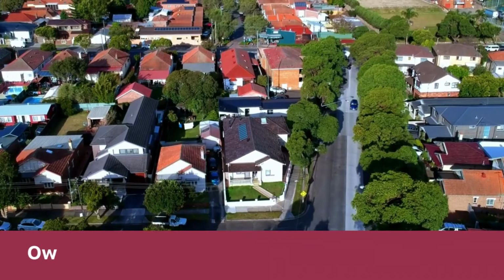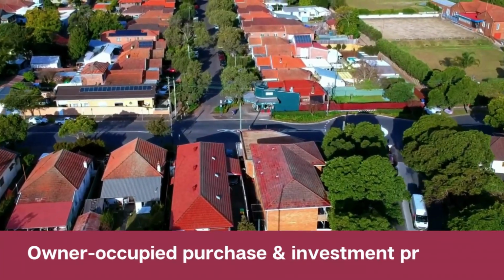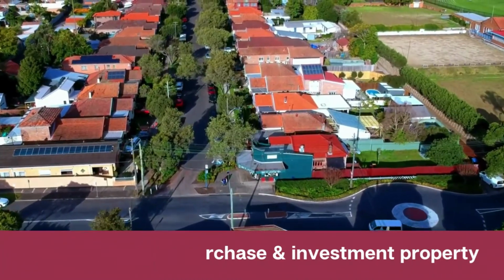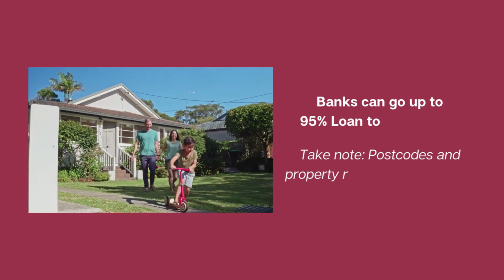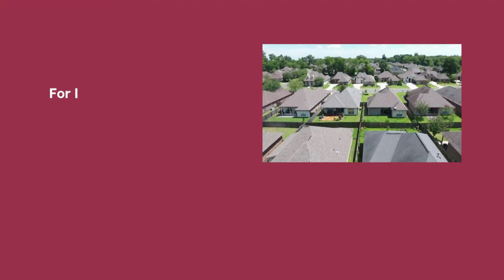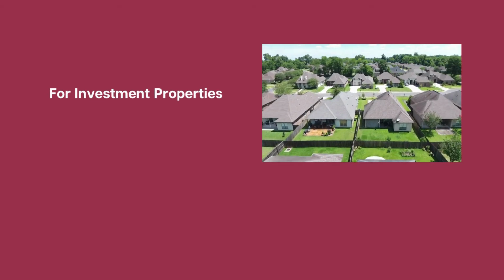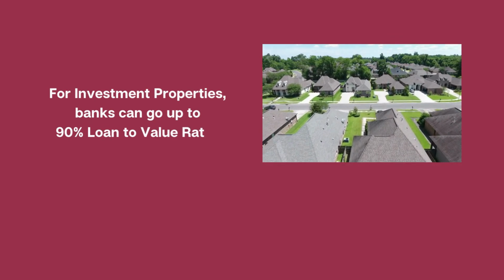A third reason why you need to understand what loan-to-value ratio is that when banks lend for owner-occupied purchase, like a property where you intend to live in, they can actually go up to 95% loan-to-value ratio, like houses. But do remember, the postcode restrictions or the property type restrictions still apply to the LVR. And then, if you're purchasing an investment property, banks can only go up to 90% loan-to-value ratio.